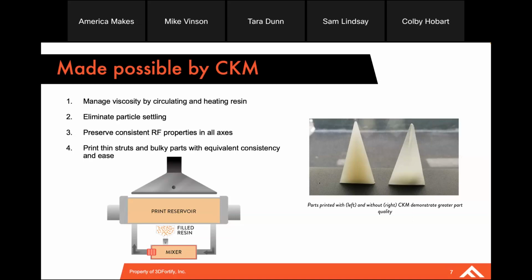projector, UV projector, flashes once, and all the white pixels on the projector at 1080p will cure, and all the black pixels will not cure. And that works out to a 75 micron cubed little building block in the part that's being printed. So the high force is able to compress that high viscosity material, but also the fillers in that material are prone to settling.